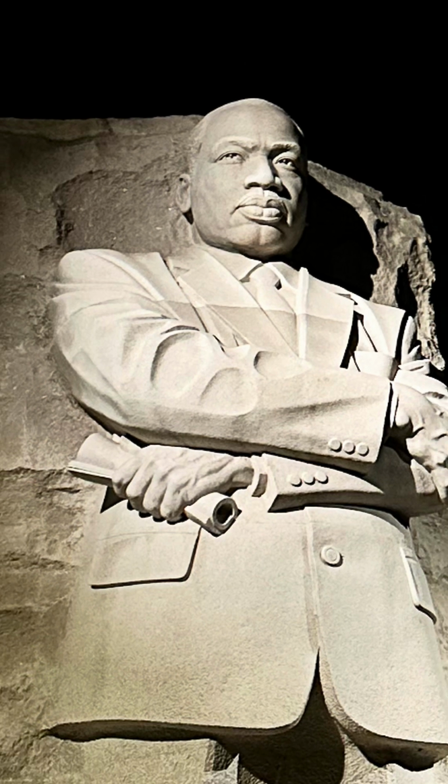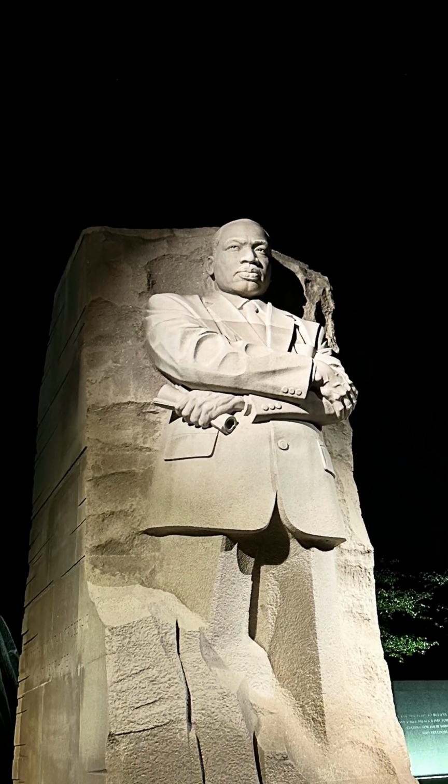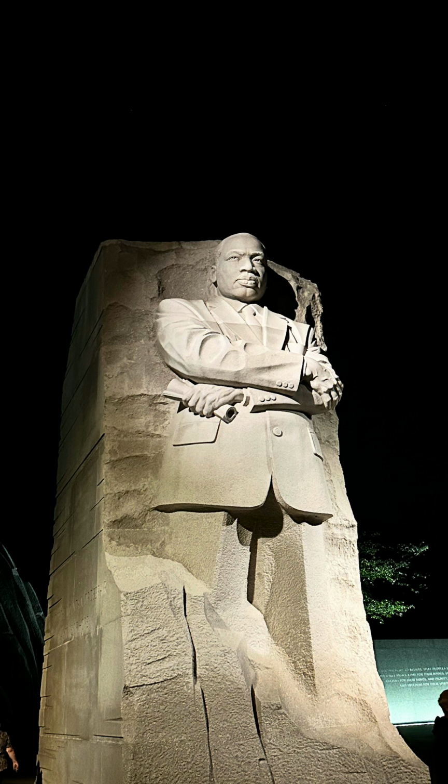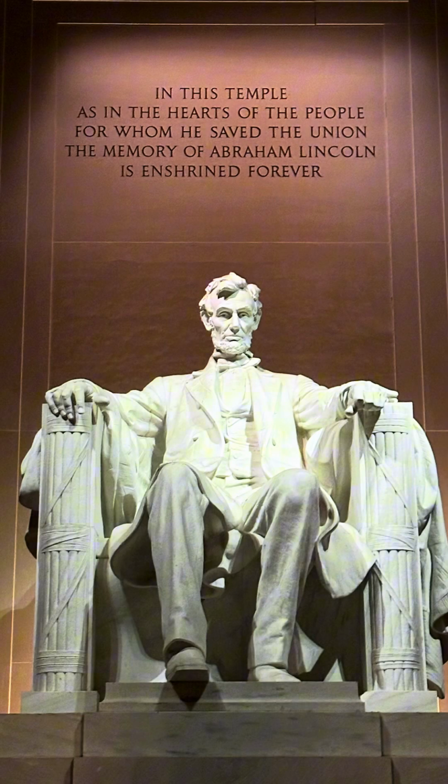And the FDR Memorial actually sits right by the MLK Jr. Memorial, which honestly, this picture does not do justice. It is absolutely amazing in person. And this was one of the final stops, which is the United States Marine Corps Memorial, also known as the Iwo Jima Memorial, because this is the raising of the American flag on the island of Iwo Jima during World War II. And the last stop on our tour was the Lincoln Memorial, which, like most things in DC, should be experienced to be understood.